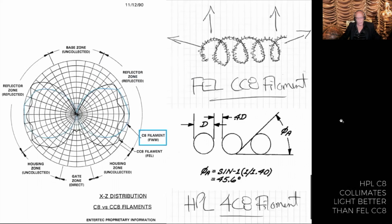The other feature of that 4-filament structure is we started looking at the CC8 filament. Now, the CC8 stands for coiled coil, and 8 stands for aligned with the optical axis. That's a coil that then is coiled around itself. We found that by placing this lamp on a rotating mount and putting a photocell, it was a very crude setup. I think Stanley Wong ran the tests.